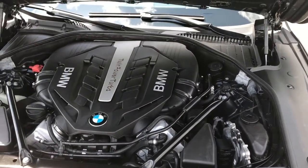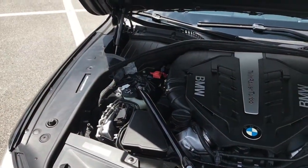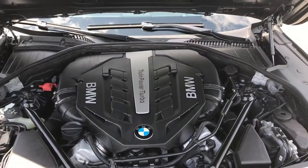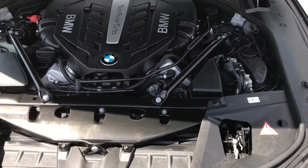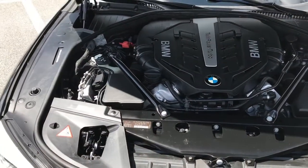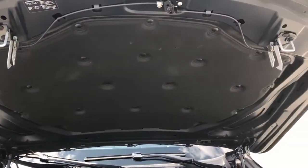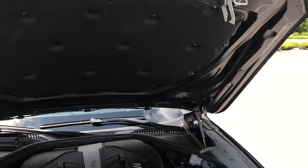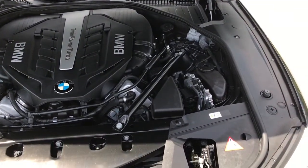Does have a 4.4 liter twin turbo V8. So plenty of power. Near 50-50 weight distribution for better braking, of course. Dual hood latches to help keep that hood down nice and secure. And it's got plenty of crumple zones up front to help you keep more safe in the cabin in case of a front-end collision.